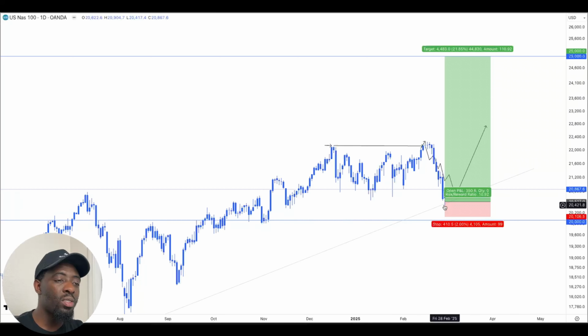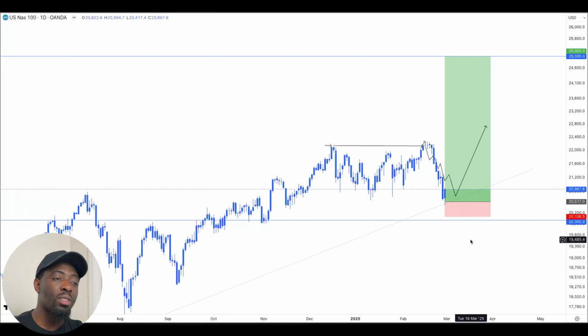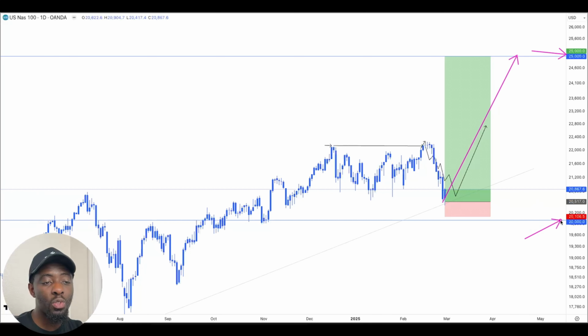So now two principles: psychological levels and trend lines. Where is price at? Where is price most likely going to gravitate to? Price is most likely going to gravitate to 25,000, which is this psychological level right here. Price was very close to 20,000. So we're playing between 25,000 and 20,000. That's it.